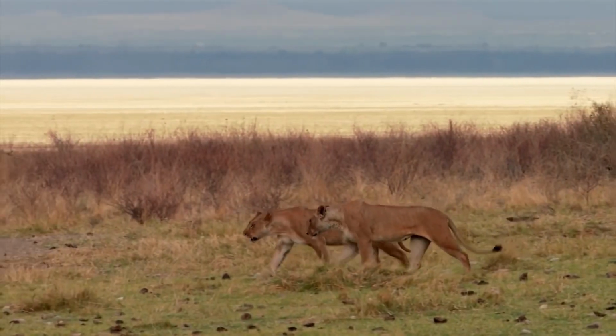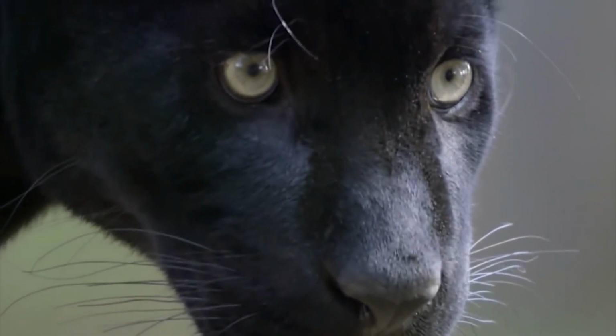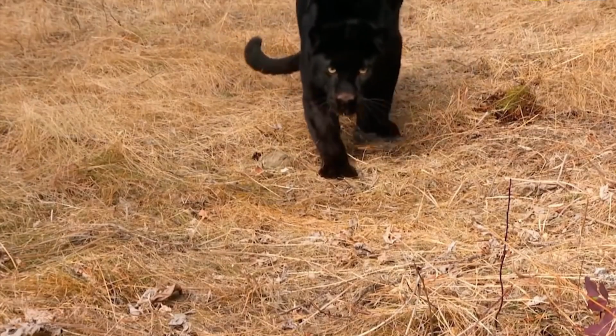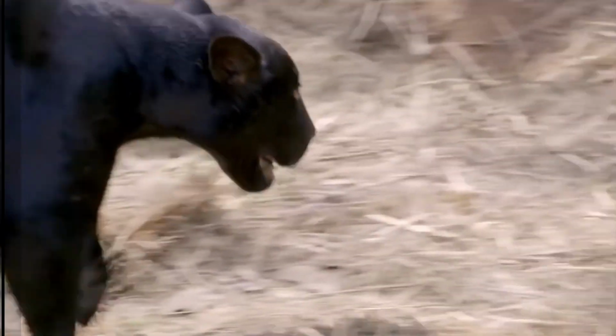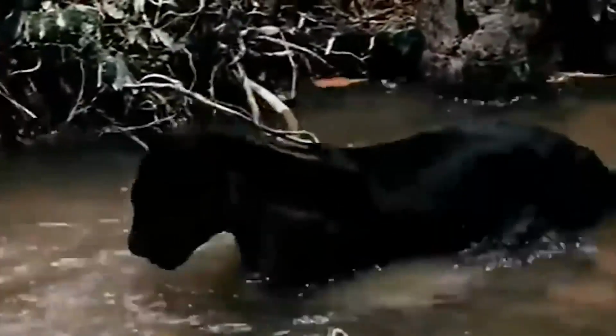Thus, nature has once again proved that being different isn't a death sentence. If you lose some advantages, you can gain others, and that can not only be the key to survival, but also the key to changing entire populations in the future.